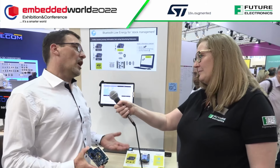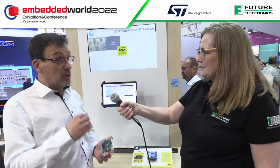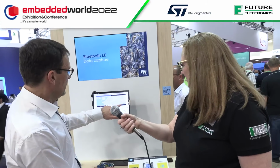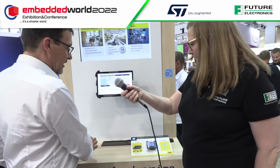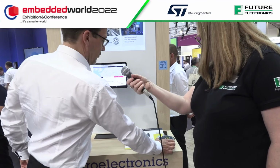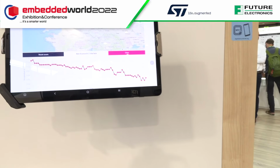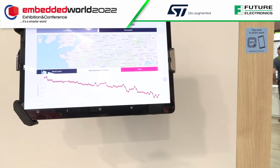Yeah, here we have an application example for our STM32WB Bluetooth device, which is an STM32 with integrated Bluetooth functionality. And what we are showing here is that you can do some asset tracking with the Bluetooth device, for example. If you have a sensor device on your package, on your DHL package or something like that, and it passes through a reader, then you have an update of the data. For example, in this case, the temperature. So the data will be available later on in the cloud for the customer.